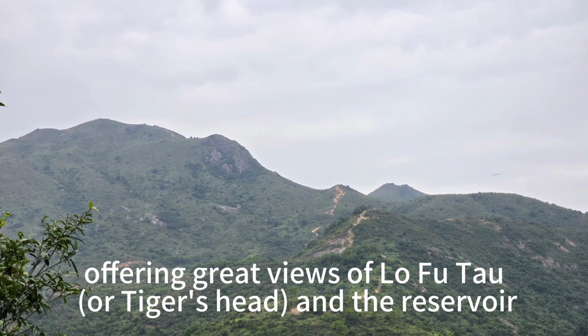This is the turn to an unnamed path down to Silver Mile Bay Beach via Wang Tong. Mui Wo is right over there. From here, it should take about an hour to get down to Mui Wo.